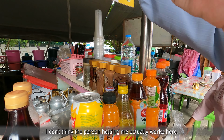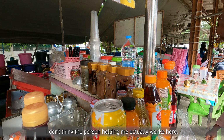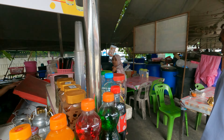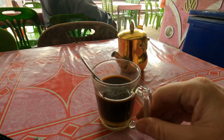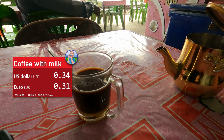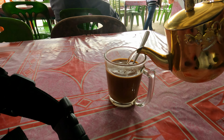Coffee. Coffee. Coffee with milk? Yeah? One? Yeah. Probably that one. Very nice hot coffee to stay awake. If you don't like it too strong, just add water.